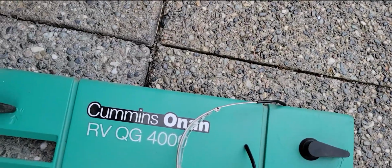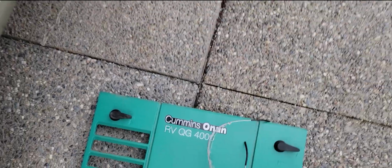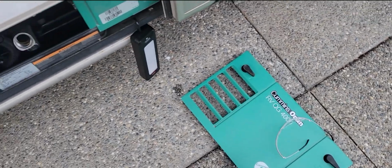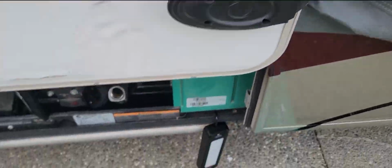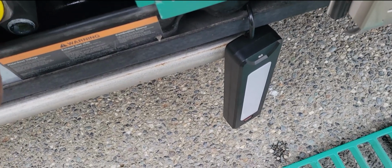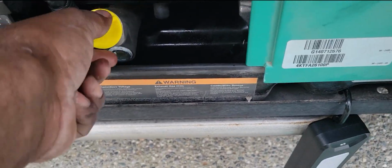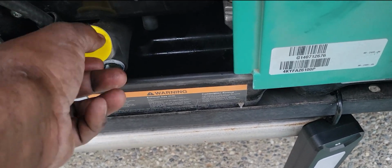So that's it. This is the RGQ 4000. Like I said, this helps me run my air conditioner and stuff like that when I'm boondocking. We rarely ever boondock, but hey, you want to be prepared. If you have the capabilities, you might as well use it, right? So let me go ahead and close this up for the night, and we're gonna call it good.